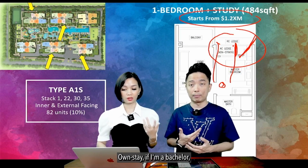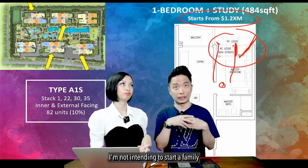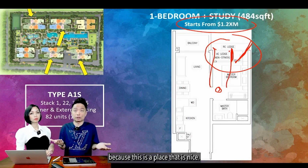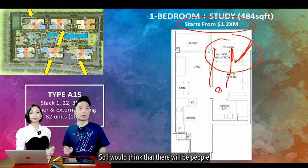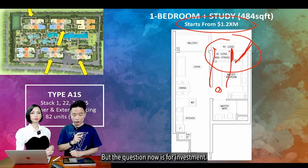For own stay, if I'm a bachelor with maybe only 2 persons staying, and I'm not intending to start a family for a period of time, this is something that is nice. For own stay, definitely it is okay. So I would think that there will be people buying this for own stay. But the question now is for investment.